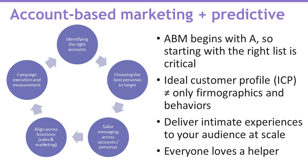And those stages include identifying the right accounts with the most buying propensity or intent for your product, even if they don't know it yet, then choosing the best personas to target within those top accounts, tailoring that message across accounts based on who they are and what they're interested in, what they want, aligning across functions such as sales, finance, marketing, to deliver that consistent experience across the entire journey, and finally that campaign execution and measurement. Erin, would you like to add a little bit more color to this?